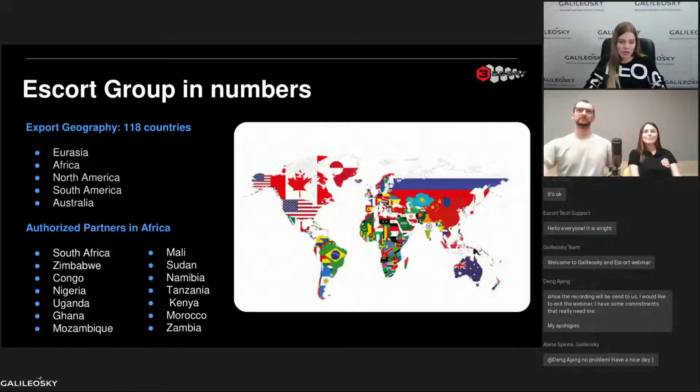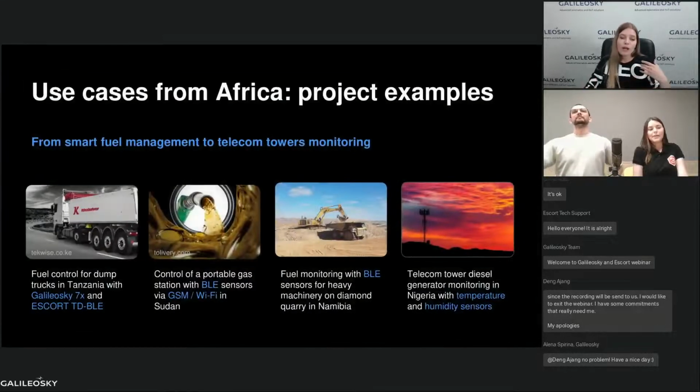You have such a large project geography with the partners from Africa. Based on our experience, we can say that this market is one of the most dynamically developing ones. We started our history in Africa with basic tasks like tracking only, and now we really see that advanced telematics is already being actively used there. And of course, we have a portfolio of joint projects where Galileosky and ESCORT products and solutions are used together.